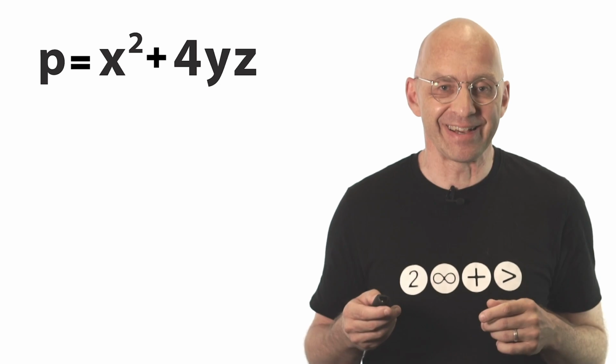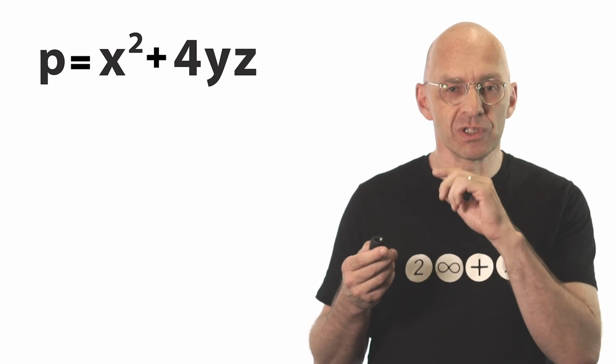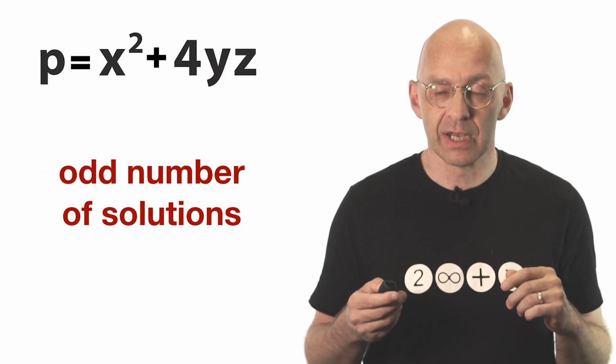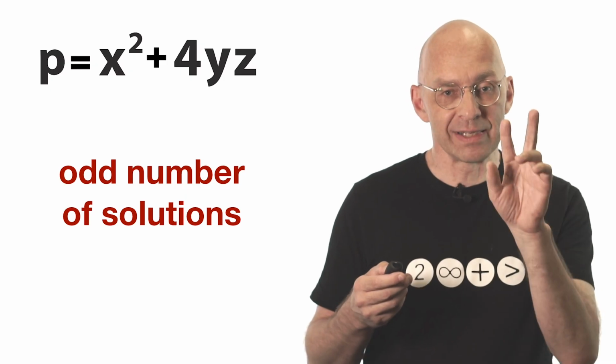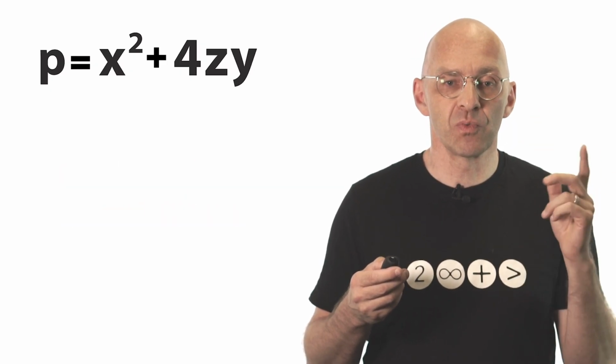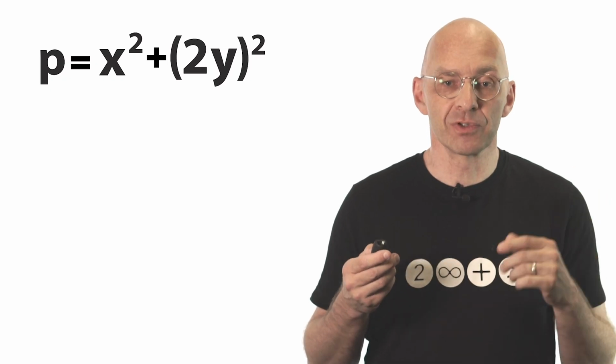There was quite a bit there. So just a quick recap before we continue. We used the windmill pairing to show that there is an odd number of solutions. This implies, via the y-z swap pairing, that there is one critical solution in which y is equal to z. And so 4yz is a square, and therefore p is a sum of two squares.